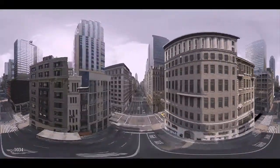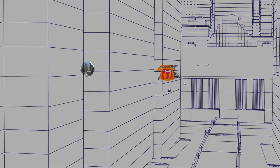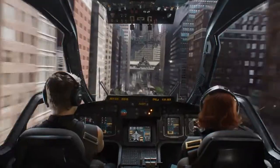From that photography, we would take the spheres in, we would project it onto the geometry, and that would give us a nice base to start from. We would get some pretty good results very quickly, but it's the details that take the longest amount of time. We'd have to go in and paint out all the trees and all the cars and all the people that are supposed to be moving, and everything that sticks out from the building would have to be painted out as well.